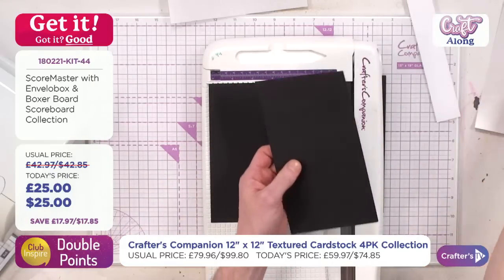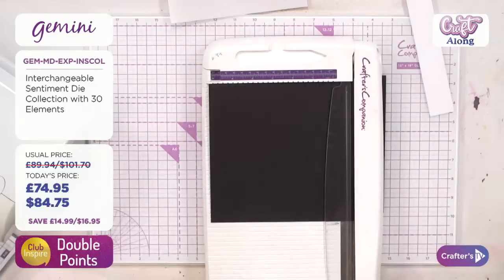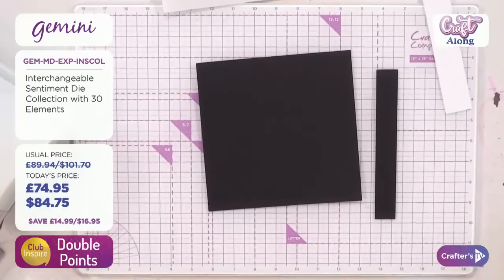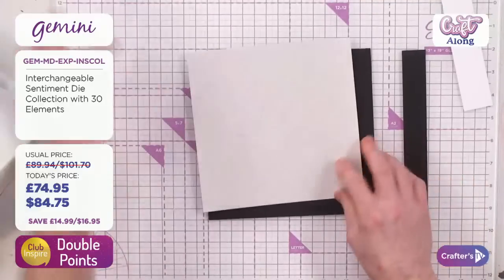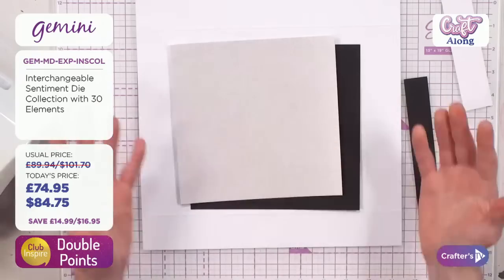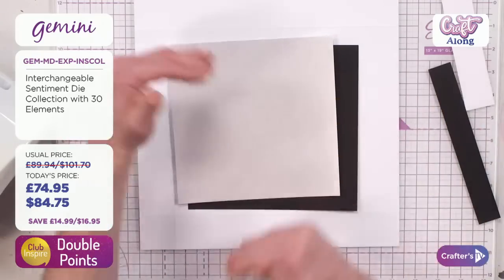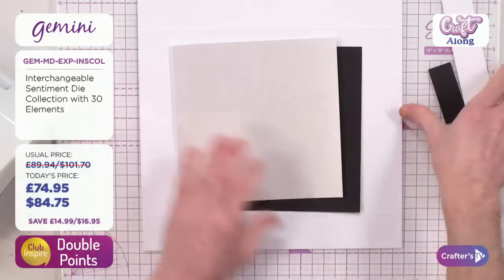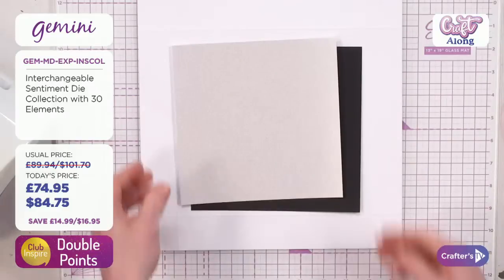So I can move these bits out of the way. And the reason we're doing this bit first is it's absolutely easier to pop our matting layer in the bottom of the base while it's folded outwards. If we fold the edges now and then try and get the mats and layers in straight, it's going to be hard to get our fingers in. So that's why we do it this way first.